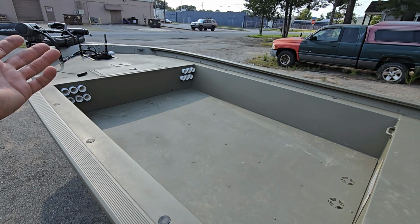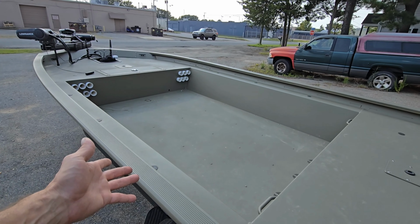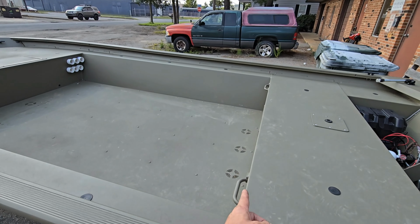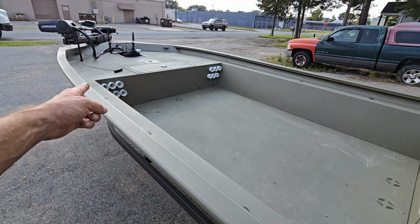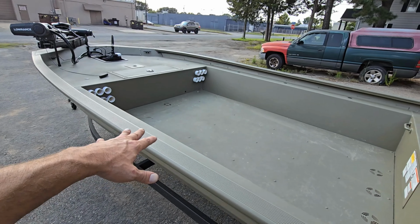The difference in this boat and the 2072 is that this floor in here is a lot smaller. It's only a 16-foot boat. So what he's got is about 84 inches from the back bench seat up to this front bench up here. So that's not long enough for him to fit his rods in here.